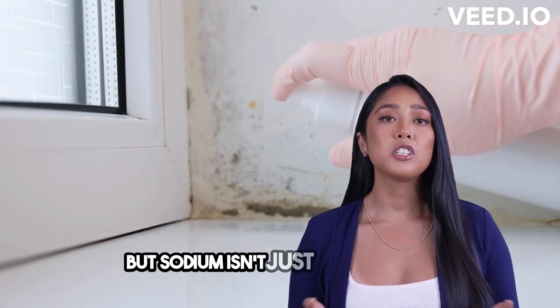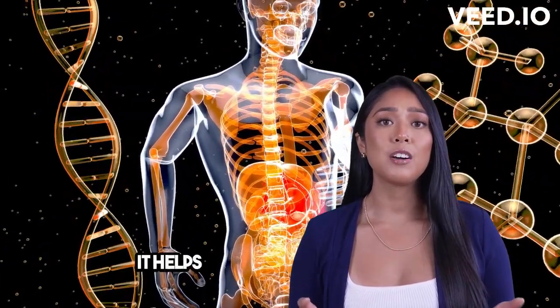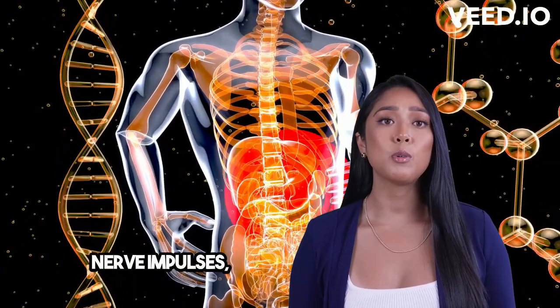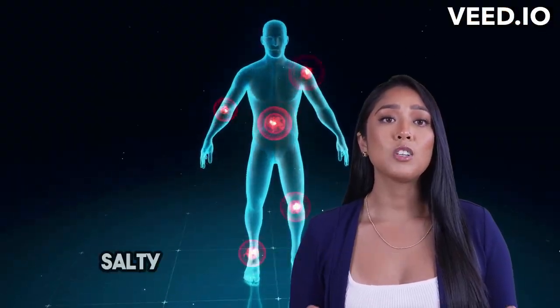But sodium isn't just a party trick. It plays a vital role in our bodies too. It helps regulate fluid balance, nerve impulses, and muscle contractions. So it's not just about that salty taste.